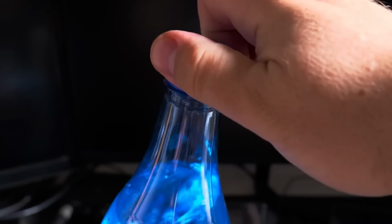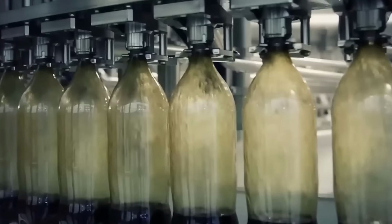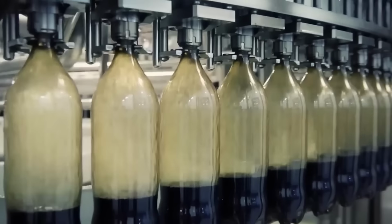But that ring also serves another purpose. If you keep it on the bottle, it prevents you from accidentally unscrewing the cap and pouring it all over yourself. And it helps keep the bottles stable when they're getting filled, especially when they're used for carbonated beverages like soda. So maybe stop removing them if you don't plan on chugging your drink in one go.